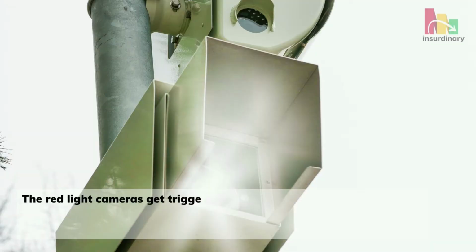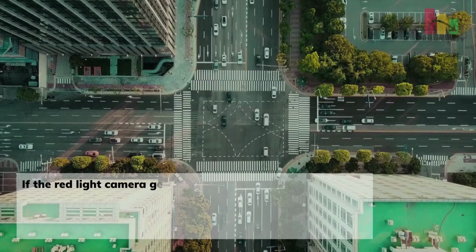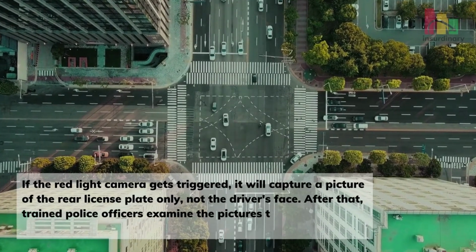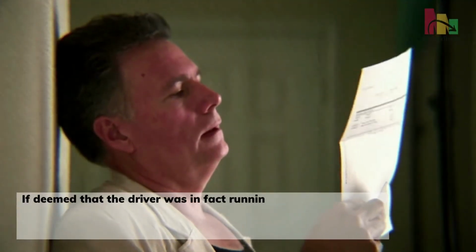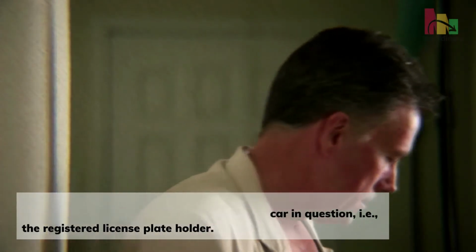The red light cameras get triggered only if you enter the intersection after the light has turned red. Red light cameras capture both left and right turns and drivers coming from one specific direction only. If the red light camera gets triggered, it will capture a picture of the rear license plate only, not the driver's face. After that, trained police officers examine the pictures taken to make sure that the driver was actually running a red light. If deemed that the driver was in fact running a red light, a ticket gets mailed to the address on record for the car in question, i.e., the registered license plate holder.